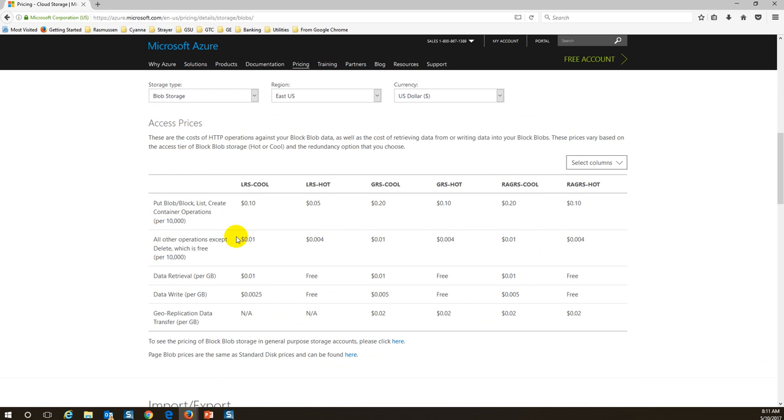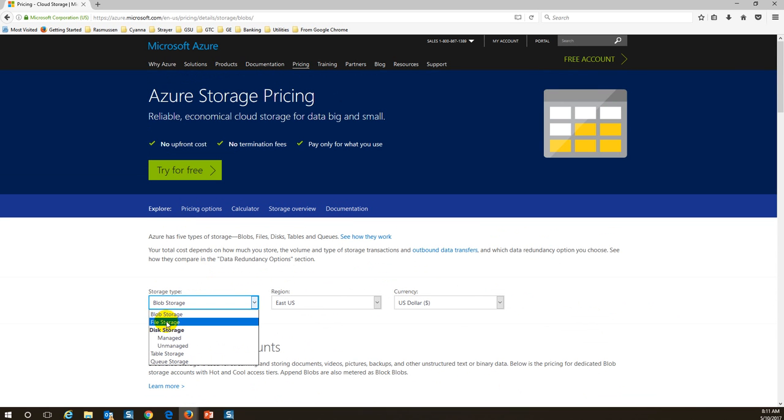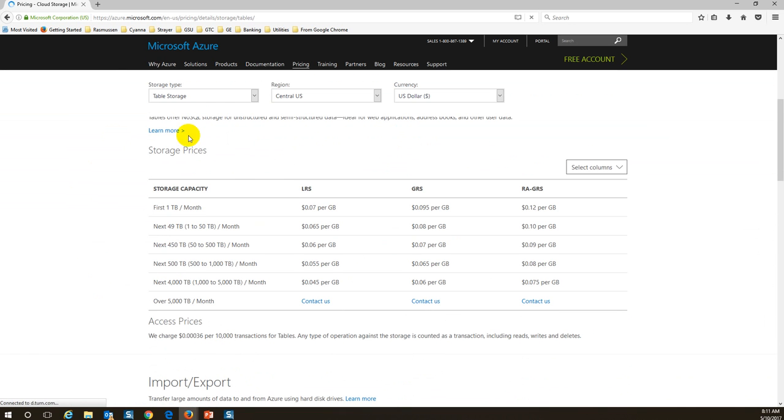Also, if you use an HTTP operation against your blob data, then this is how much you pay. Put block list, create container, per 10,000, it's going to be 10 cents. For 10,000 requests, it's going to be this much. Now let's take a look at the table storage. Again, in East US, I want to see how much the table storage is going to cost me.